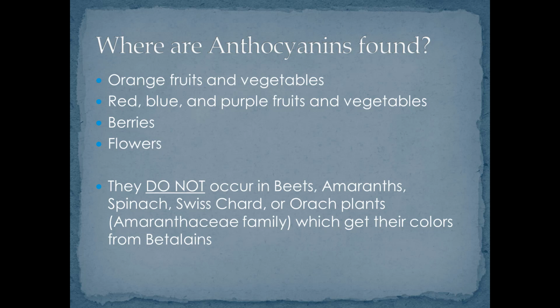So where are anthocyanins found? Well, they're found in orange fruits and vegetables, surprisingly, especially the ones, because this is your red element. They're also found in red, purple, and blue fruits and vegetables. They're found in berries, and they're found in flowers. They do not occur in beets, which are purple, amaranth, spinach, Swiss chard, or rock plants, which are from the Amaranthaceae family. They get their colors from something called betalains, which are not flavonoids.